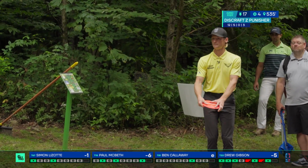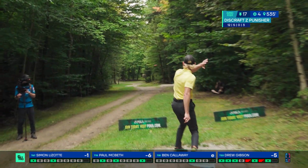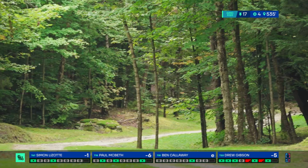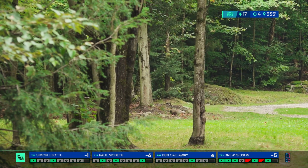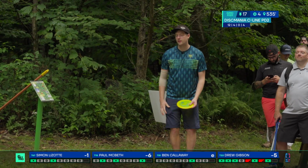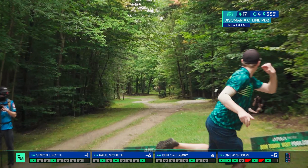See, and that's the problem with this hole. If you just play it straight, you're guaranteed to look at the hole. Yeah. A lot of people try to get super aggressive and skip all the way down the path. If you go too far, that's jail as well. Simon is not laying anything up here. I'm surprised he's not throwing cut roller.